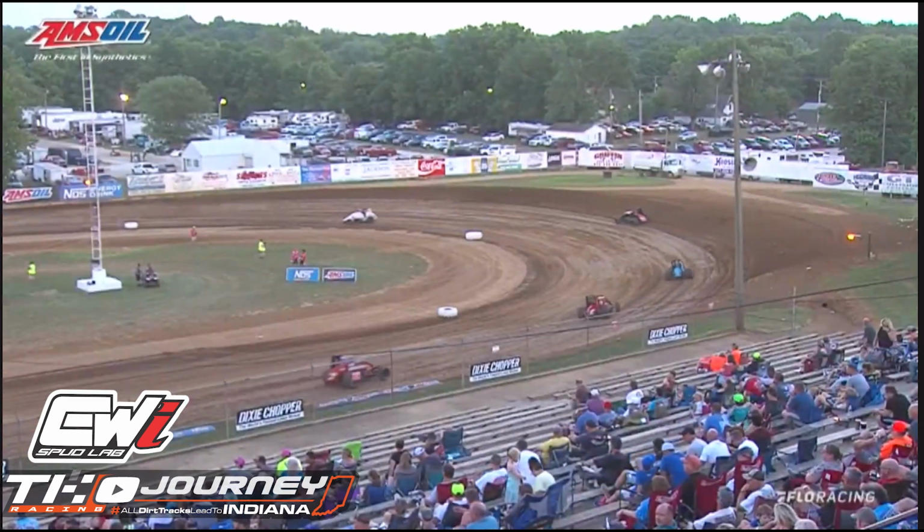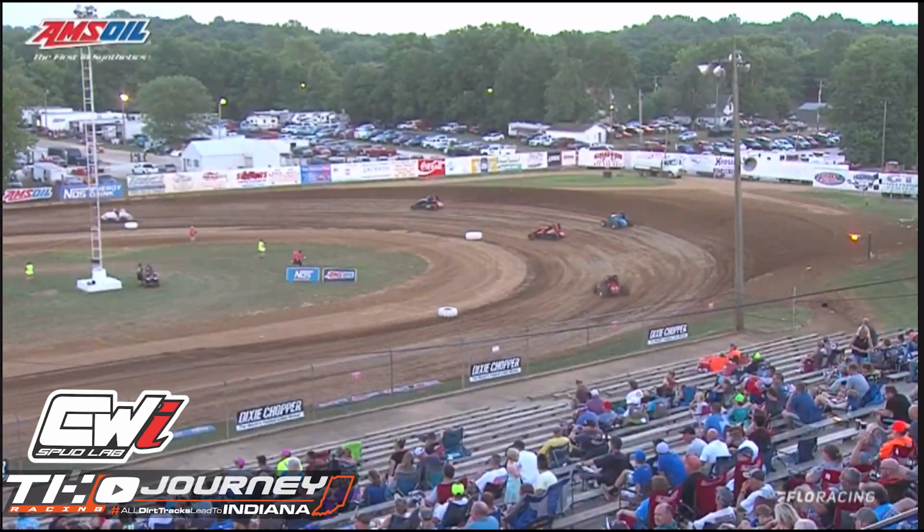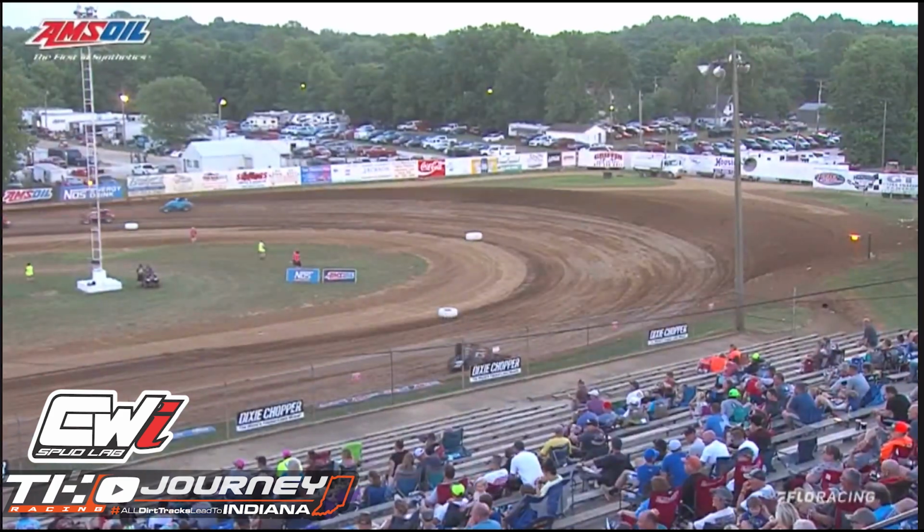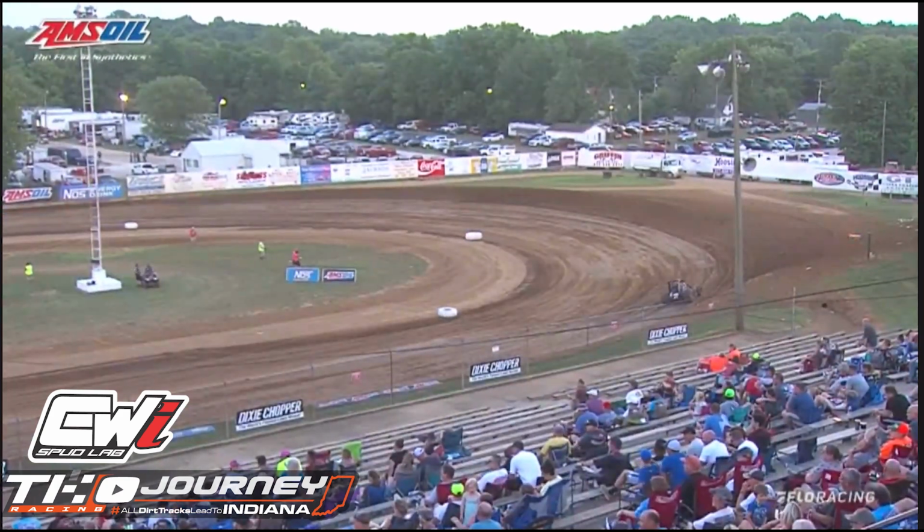But also, I know at least a second-generation racer. His dad, Lloyd, was a legend in V8 dirt modifieds over in Australia, and that's just a good racing family. Good to have Todd over here with us.